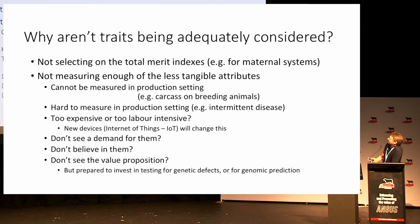You're not measuring enough of the less tangible attributes, things that can't be measured in a production setting. So, for instance, the carcass merit on a breeding animal, not easy to measure that. You approximate it sometimes with an ultrasound scan or by visual assessment of the live animal. Things that are hard to measure in a production setting, so things like intermittent disease, or you might manage them in such a way that your animals don't get exposed to those diseases, which is great from a production point of view, but it's not very good if you're trying to make genetic improvement. You need to challenge those animals, and in New Zealand we have a big problem with a disease called facial eczema. And no breeder would really want to challenge their animals for facial eczema, but we know it's quite a heritable trait and we could make good response to selection.